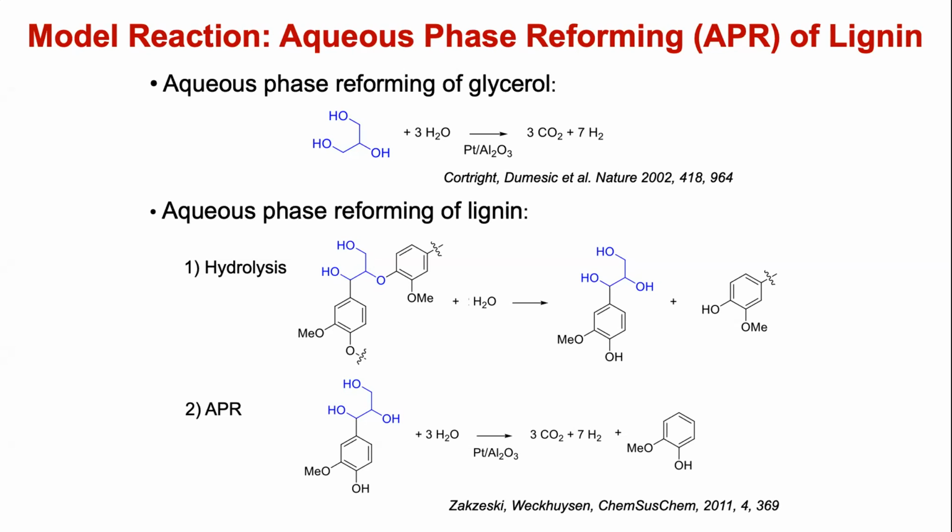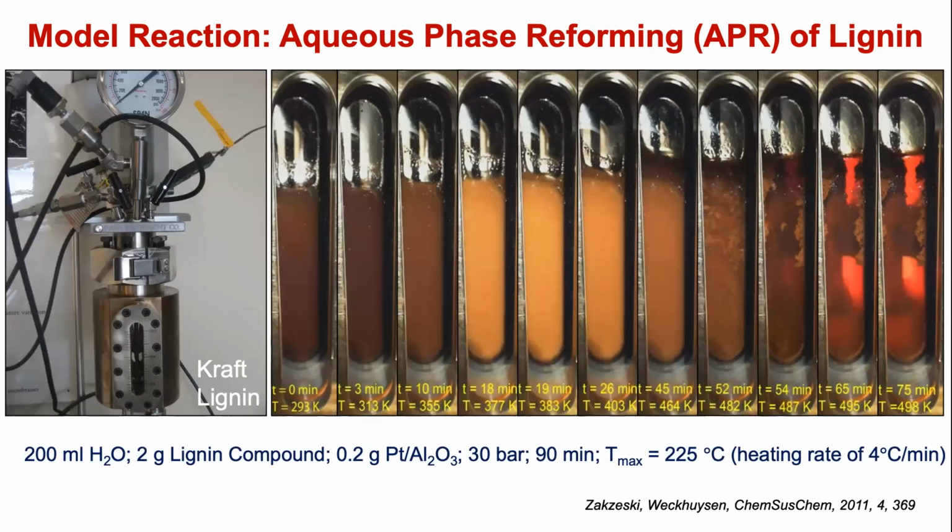Years ago already, more than 10 years ago, we started to work on lignin. And one of the reactions which has been invented, invented is always a strong word, by Dumesic's group in Madison, Wisconsin in the US, is aqueous phase reforming of glycerol or other compounds, which is shown here with platinum alumina. And one of the ideas was, can you not do that also for lignin? That was our work. We thought, can we just cut it out? Because you see this polyalcohol glycerol unit, and can you then make aromatic compounds? Now, that looks on paper simple, but what is it in reality?